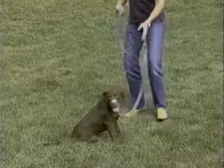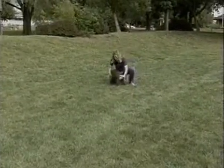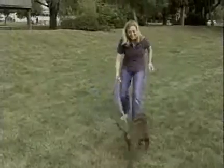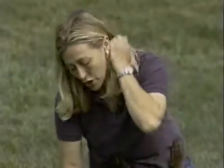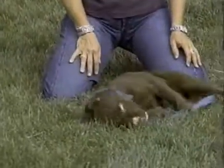Let's try it again. Guinness, come! Yay! Oh, what a good doggy you are. That was very good. Just lots of praise. Keep it fun. Guinness, come! Yay! Woo! Over here! Oh, good puppy. And it doesn't matter at this point that they're jumping up on you. You just want them to come to you and to make coming to be the very best thing that it can be.